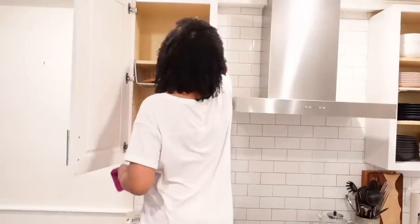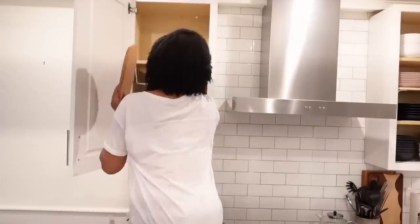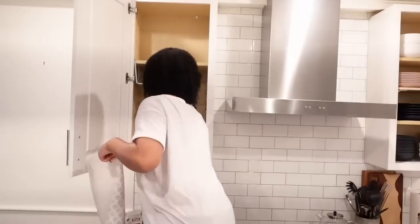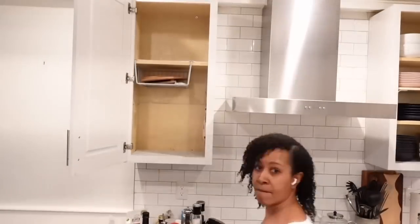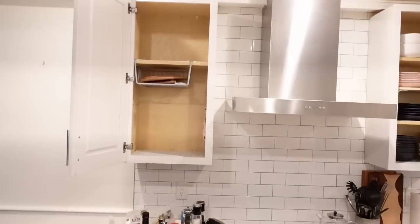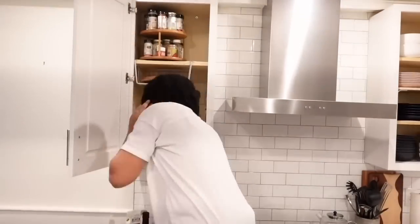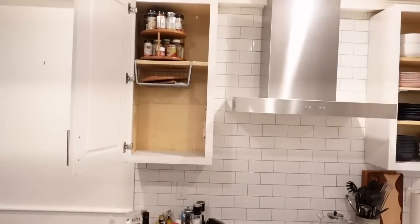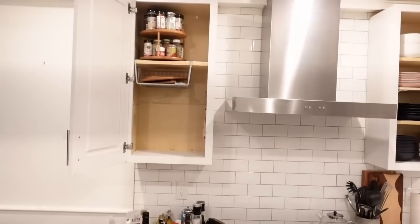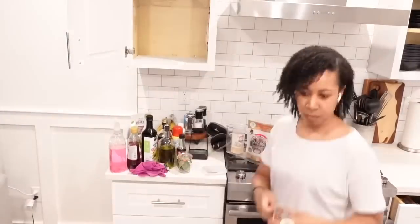This was the cabinet with all of my extra spices and my oils and vinegars from when I cook. Again, we are a family that loves a good cooking session. We love being in the kitchen, you know what I'm saying? So we have a lot of rice vinegar, red wine vinegar, balsamic vinegar, olive oil, toasted sesame oil, coconut oil, avocado oil, all the oils and things for all of the things. So we had to do a lot of work organizing all of the stuff.